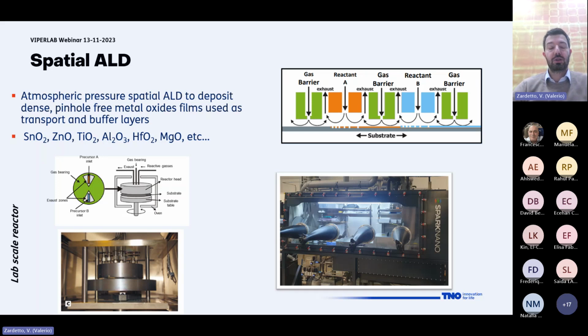We have two reactors at the moment that we can use. The first one is what we call a lab scale reactor. It is a rotary reactor where we can do very small samples, in the range of 3 centimeter by 3 centimeter. Then we are upscaling some processes on a larger tool that can accommodate a 6-inch substrate. This reactor is inside a glovebox, so it can also be used, for instance, for perovskite initiatives.